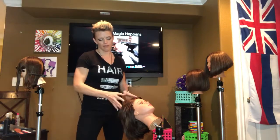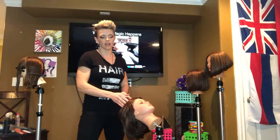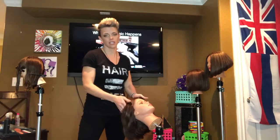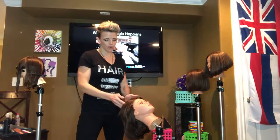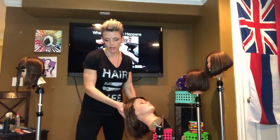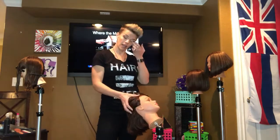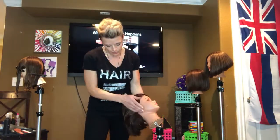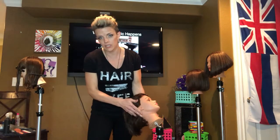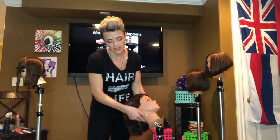So I'm being very methodical about my movements, and I want to create a very relaxing sensation. So once I get down to the back of the occipital, that's when I can hold my guest's head in my left hand and then work down that mastoid process and really massage the hairline there all the way back into the nape.